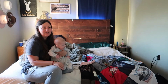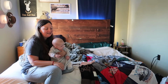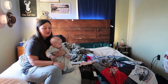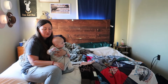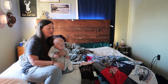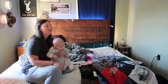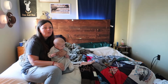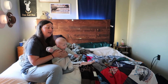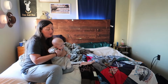Right now we are letting her sleep in our bed at night. And if you would have told me a few months ago that I would be letting our baby bed share with us, I would have been like, absolutely not. That's not safe. I will roll over on my baby, yada yada yada. They say if you're going to start bed sharing, the best time to do it is the 4-month mark.